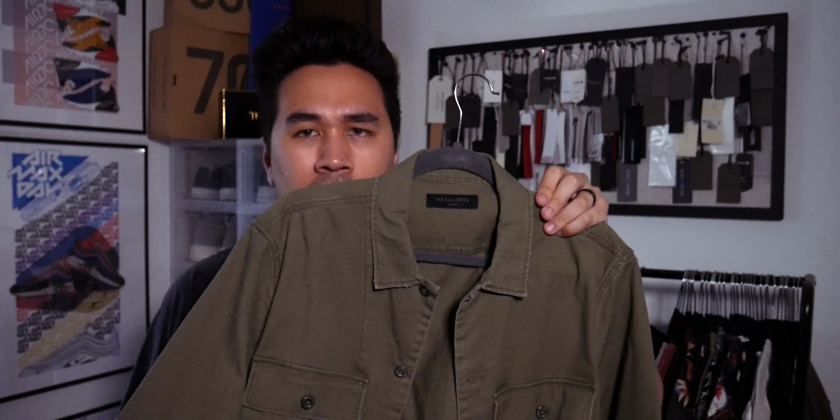It is a little small on me right now, but given that I've been running so much and been back on my diet, I definitely think that it'll fit perfectly given a few more weeks, and hopefully when I hit winter time, I'll be in better shape by then as well. And continuing on, we have an AllSaints piece right here.